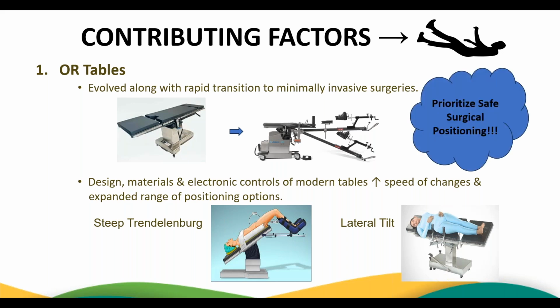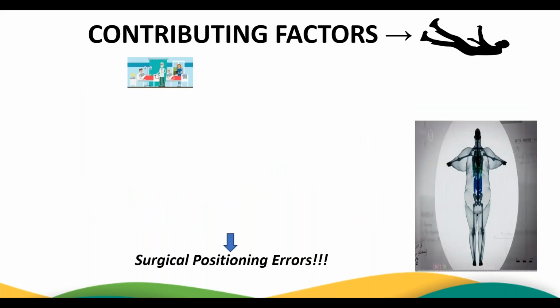So what this all comes to is we have to prioritize safe surgical positioning. It makes it better for exposure, but it doesn't make positioning easy. Doing these types of positions, like Jackson tables, Hanna table, trios, and everything else.